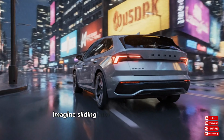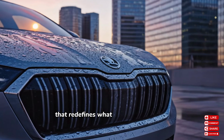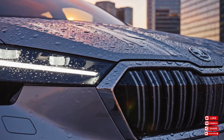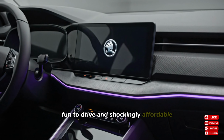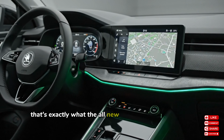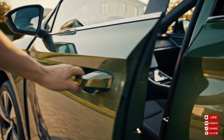Imagine sliding into the driver's seat of a car that redefines what an electric SUV can be. Sleek, practical, fun to drive, and shockingly affordable. That's exactly what the all-new Skoda Epiq 2025 promises.